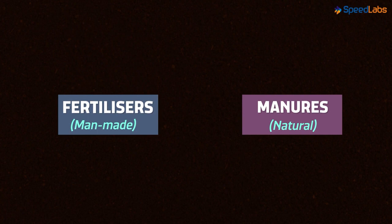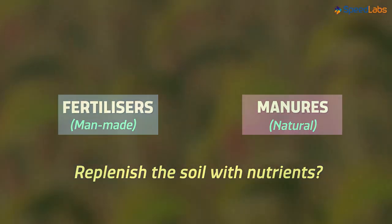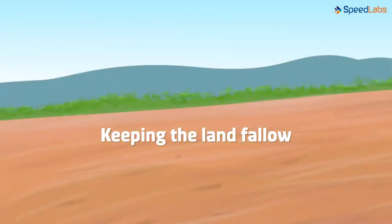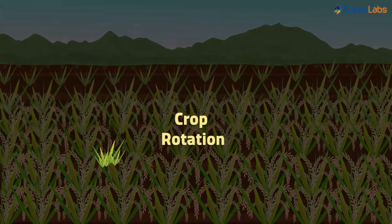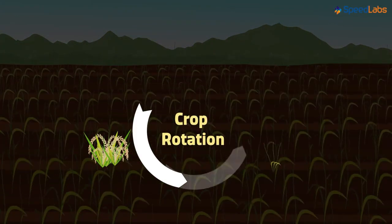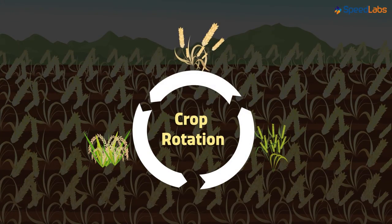Do you know that there are other ways to replenish the soil with nutrients? For example, keeping the land fallow or not cultivating anything in between two crops helps the soil to naturally regain its nutrients. However, this seems to take a while. Similarly, crop rotation also helps to maintain a balance of soil nutrients. We can grow crops which use different nutrients alternatively.